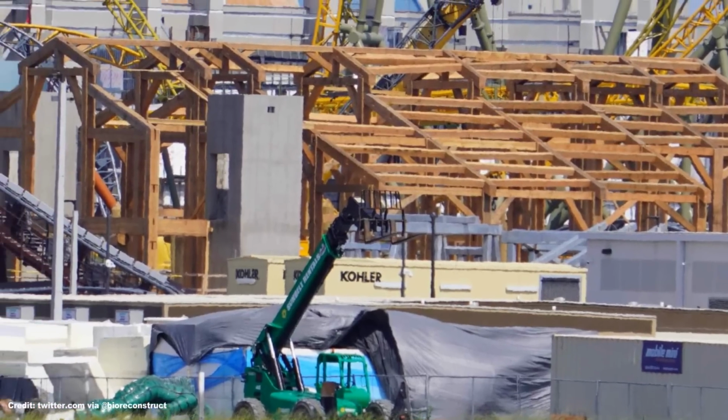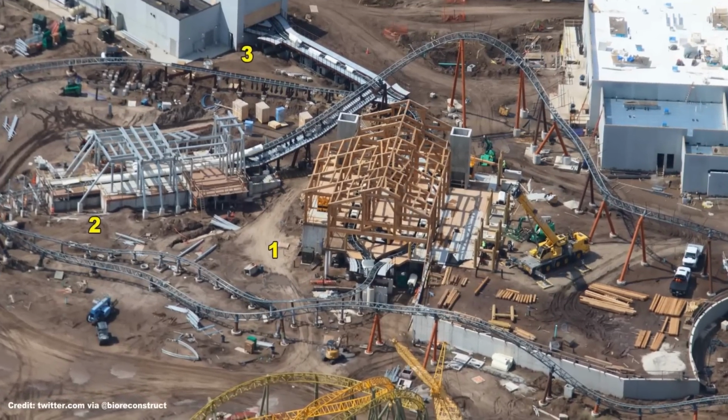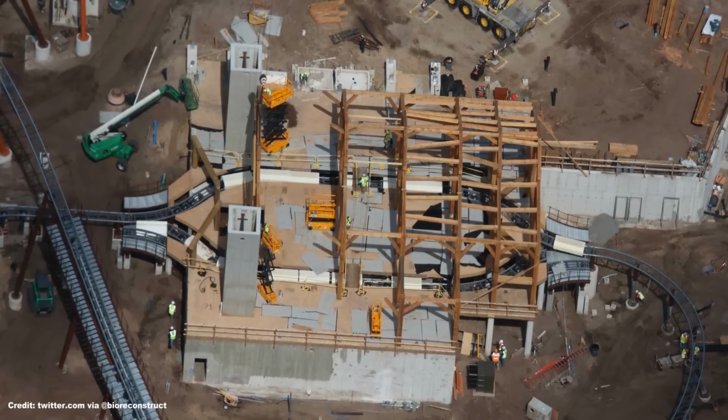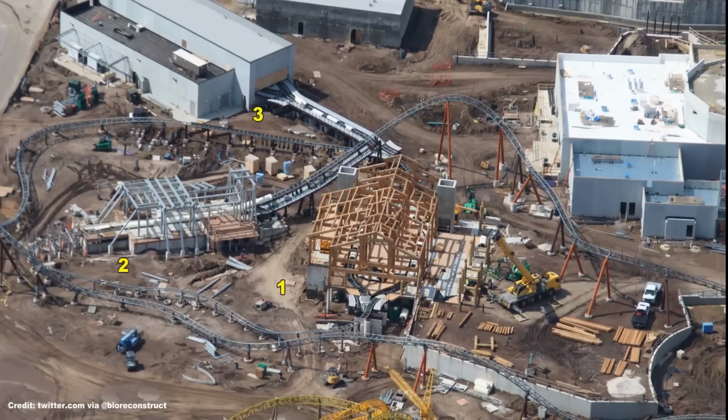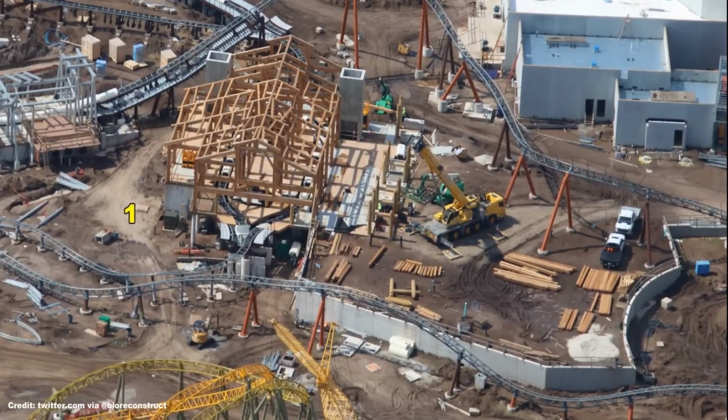A lot more work has been done on the load station since the last video. More wooden frames have been placed. Bracing between the wooden frames is purposely uneven to look like Vikings have built it. In this picture, we can see staging for more wood to be placed at the load station.